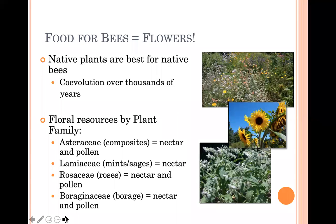So if you're gonna plant a garden for bees, it has to be full of flowers because food for bees is flowers, and native plants are best. And that's because native bees and native plants co-evolved for thousands and thousands of years. So they're pre-programmed to want to visit native plants. And native plants are great because they do well here, they already know our soil, they already know our weather, they're just adapted to living in California. So the plants are easy to grow. You don't usually have to use a lot of fertilizer or pesticides or anything like that. So native plants are always best, but there are some non-natives that bees like as well.